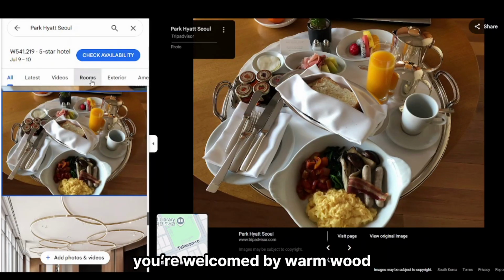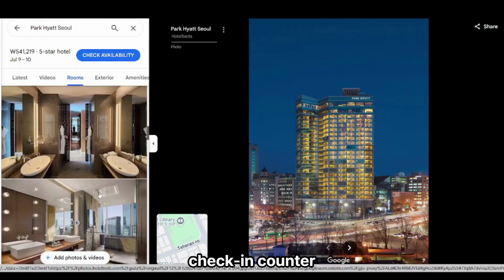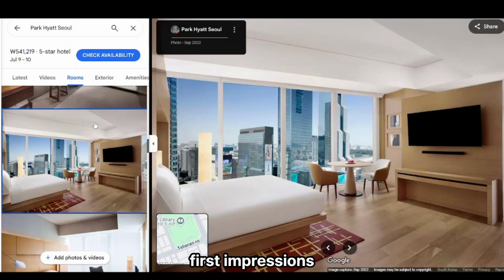Entering the lobby, you're welcomed by warm wood tones and natural stone interiors. To the right of the check-in counter is a stylish lounge bar that sets the tone for what's to come. It's a space designed for calm, comfort, and classy first impressions.